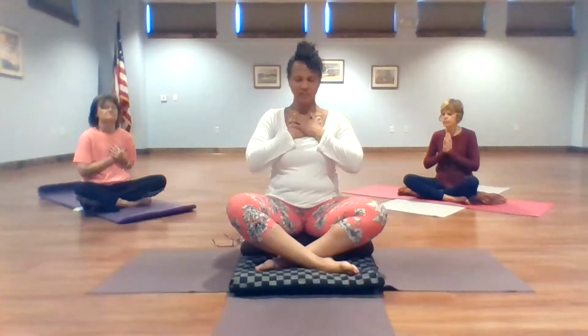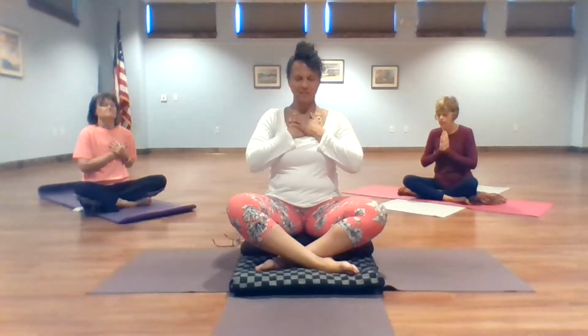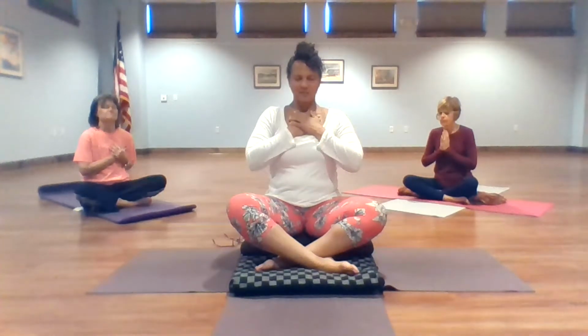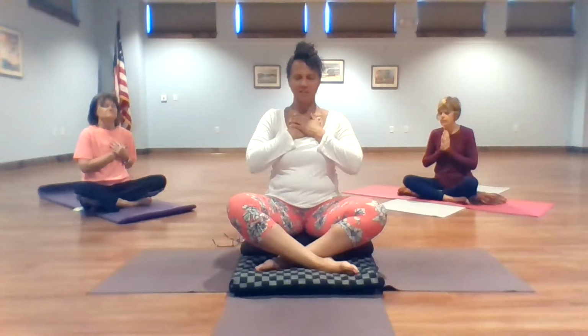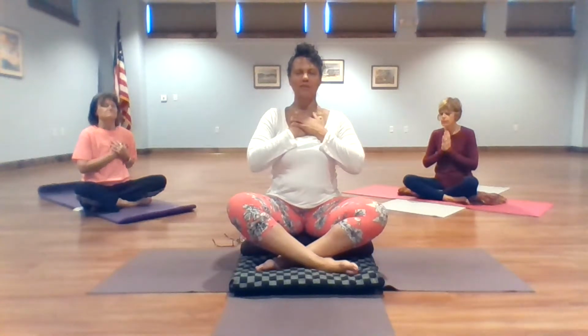Feeling the rise and fall of your chest. Feeling gratitude for the heart. Breathing into the heart stimulates blood flow to the organ. Releases tension in the chest that restricts the steady rhythm. That tightens the chest space, doesn't allow the chest to open and expand for breathing, reduces your breathing capacity. So we want to be aware and set intentions to keep this space open.